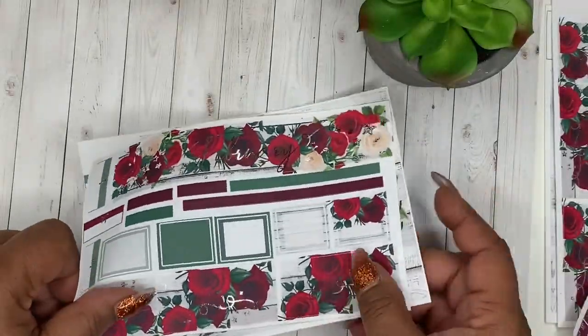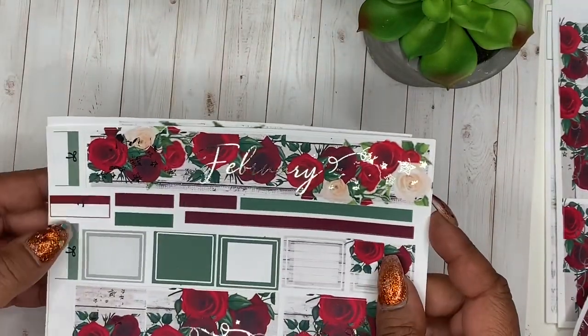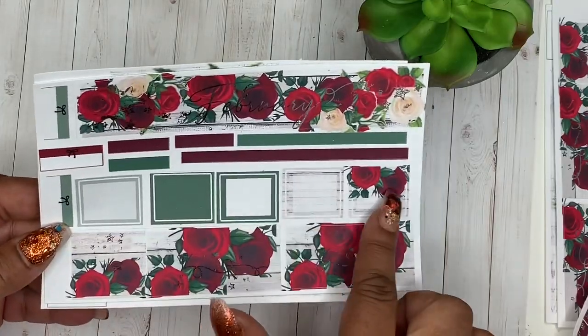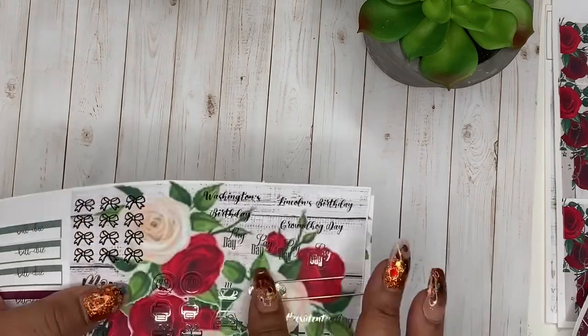And then also in the B6 here is your B6 header or sidebar. And then you get 3 little appointment boxes here, some date covers and date boxes here, and your washi. So that's the B6, February B6. Here is your February, oh, that was another B6, sorry. Here's your February Erin Condren Petite.